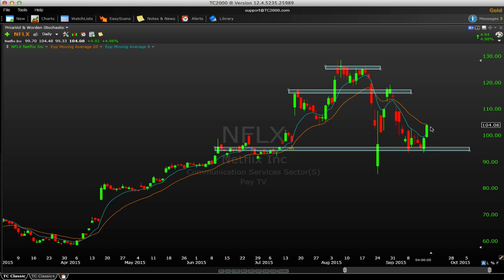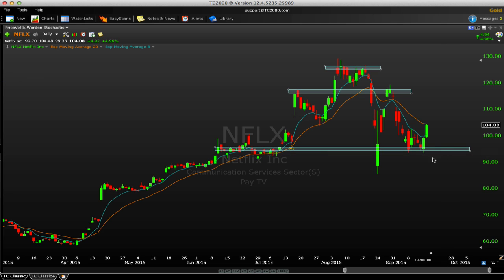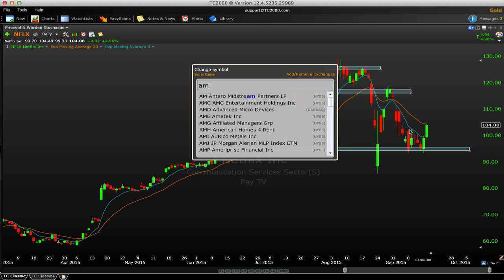Netflix had a nice session today, put in a nice follow-through day to yesterday's kind of bullish reversal candle off of support right around this $93 level. This one looks good. It's contending with these fast moving averages, so probably needs some time, but it needs to try and work itself up to the top end of this range. It's back, it's got a 100 handle on it. So let's see what Netflix does from there.